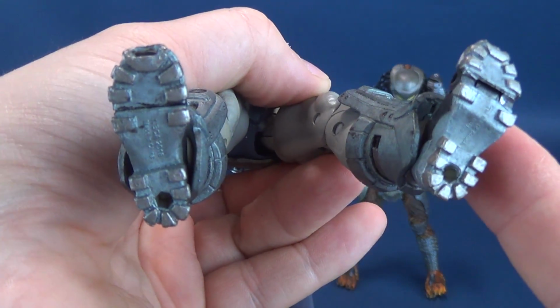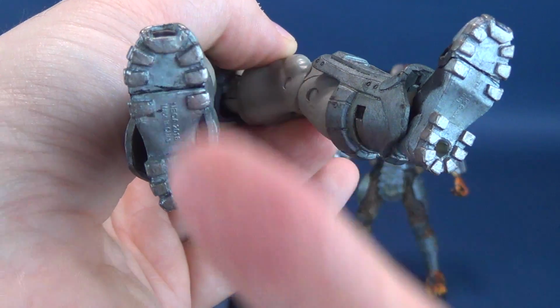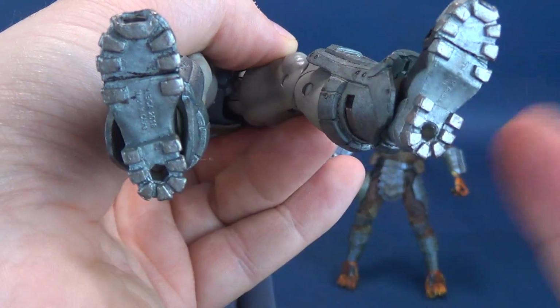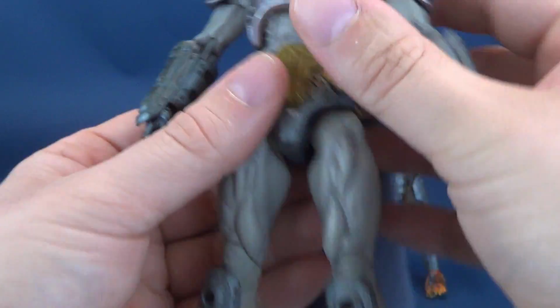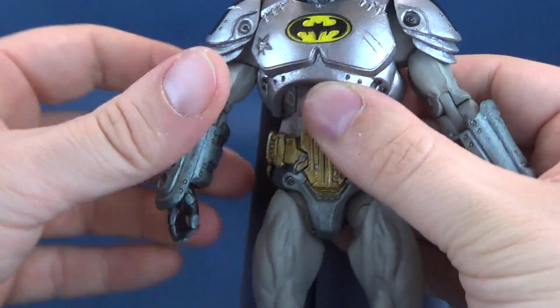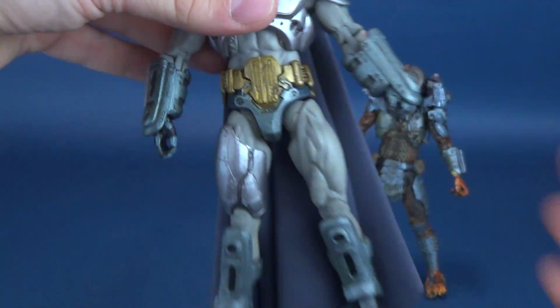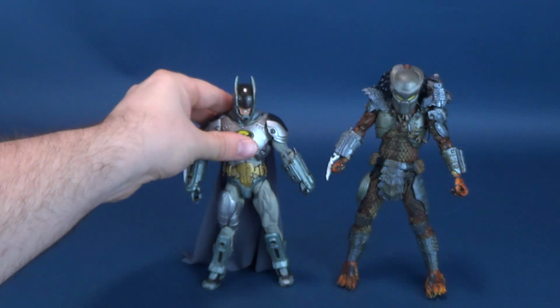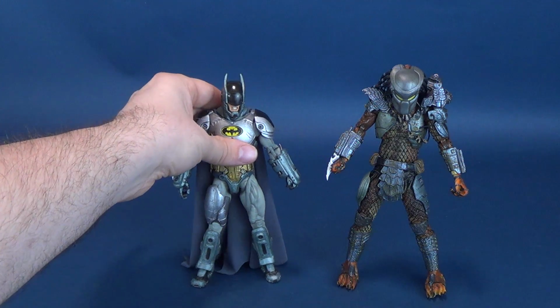There's a good gander at the undersoles of Batman's boots. A nice heavy tread happening on those. And then he's also got peg holes on the undersides of his feet. So if you want to get a little creative with displaying the figure in dynamic poses, then most definitely you can utilize one of NECA's many various different display stand options. Overall, a really, again, neat looking set.